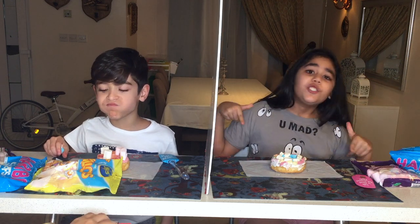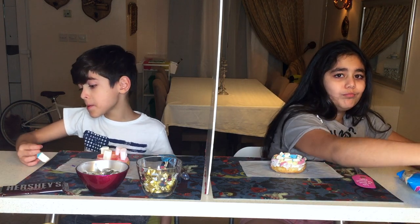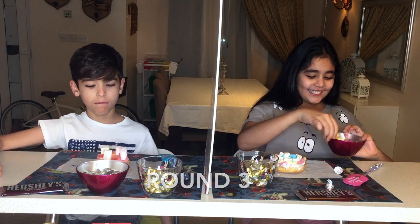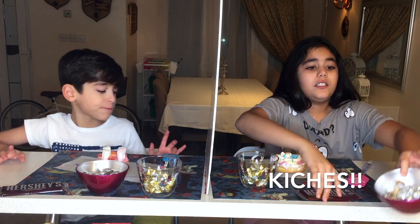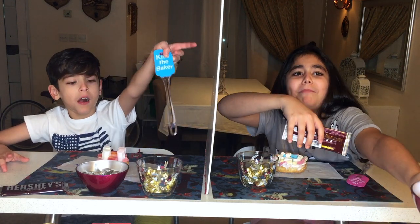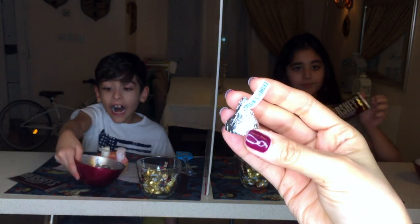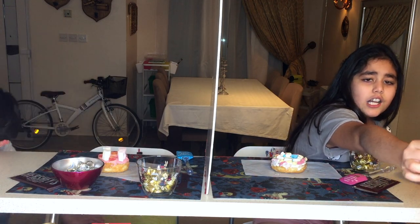Next round is the chocolate round. So we have, I think, three types of Hershey's. So this round is the chocolate round. We have the silver chocolate, Hershey chocolate kisses. Here you go. Kiss the baker. Okay, we have the Hershey chocolate bar. And these. Here it is. And we have the golden one.